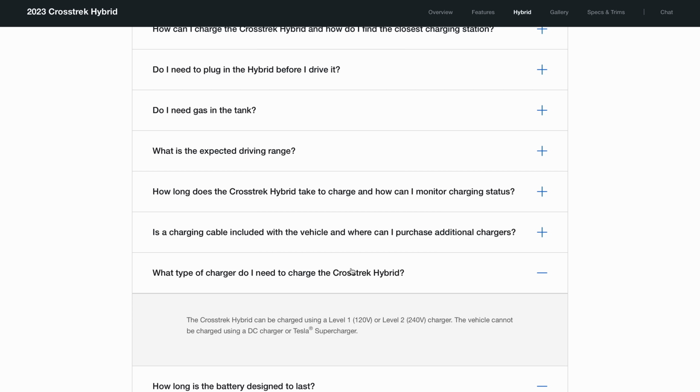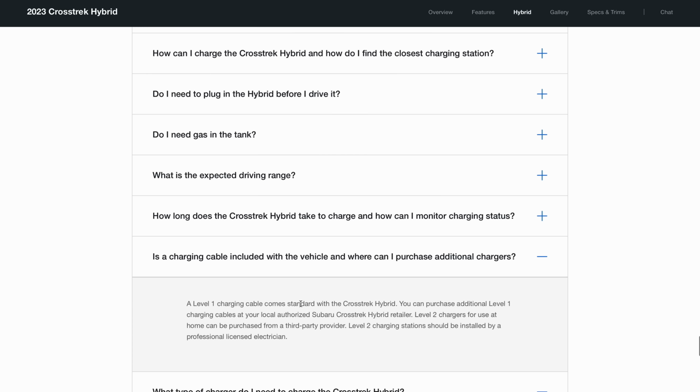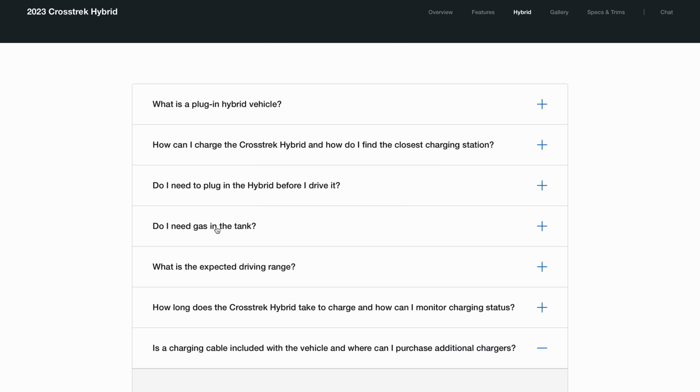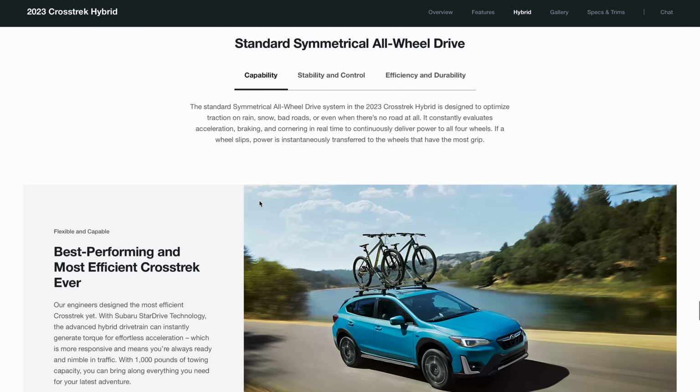It talks about the chargers. You cannot use a DC charger or a Tesla supercharger. You can use a level 1 or level 2, 120 or 240 volt charger. You do get a charger with the vehicle, but it's only a level 1 standard 120 volt that will take roughly 5 hours to charge. And do I need to put gas in the tank? Yes. Some of these questions are pretty hilarious here on Subaru's website for the hybrid.